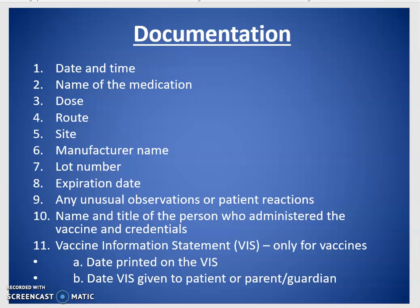Some rules for documentation, and these should be included in all documents. EMRs are awesome because they'll record some of this for you, like date and time will be date stamped on there when you're using electronic records. Name of the medication could be in a template, and a lot of these other things might be part of a template, such as the dose, the route, the site, the manufacturing name, the lot number, expiration date. Those things are usually in EMRs or within the template. So you just record the information as you're drawing up the medication and confirm that the template's correct.